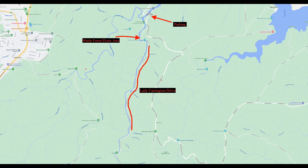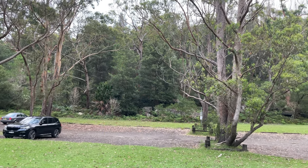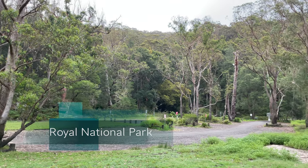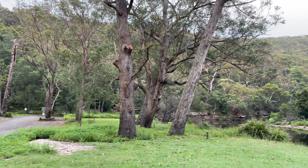We'll be going to the Wattle Forest Picnic Area and then taking a hike down Lady Carrington Drive. There's been about 250 species of bird found in the Royal National Park, so there should be plenty to see. Let's first take a wander around the Wattle Forest Picnic Area, where there's plenty of cockatoos, kookaburras and some kingfishers.